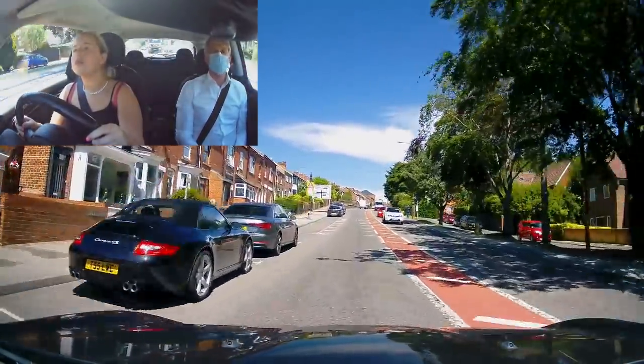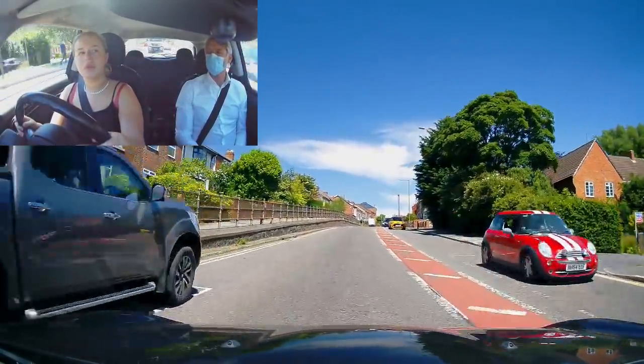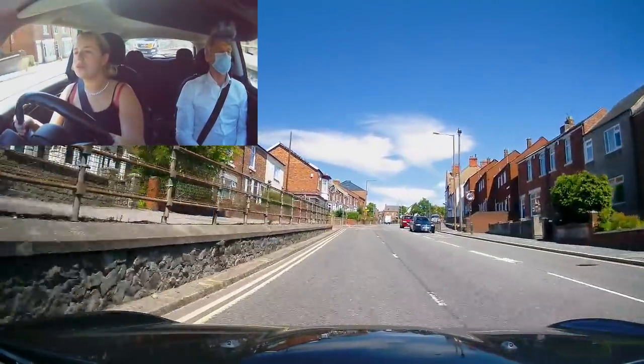This is better work from Leah. I repeat the information that we're following the signs for Newcastle. So straight away she's looking in the middle left door mirror and then she starts looking for the timing of the signal. So this is better work from you, Leah, so well done.